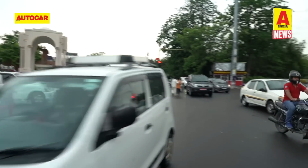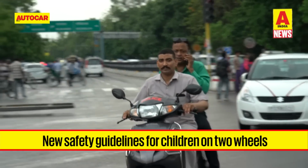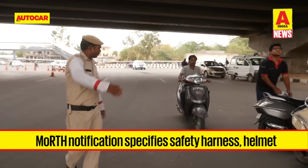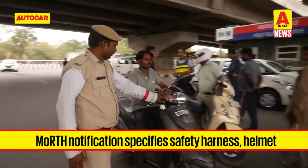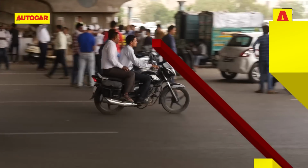In an important announcement, the Ministry of Road Transport and Highways has issued a notification prescribing measures for the safety of children below 4 years of age riding on a motorcycle. The notification specifies the usage of a safety harness, crash protection helmet, and also restricts the speed of such motorcycles to a maximum of 40 km per hour.